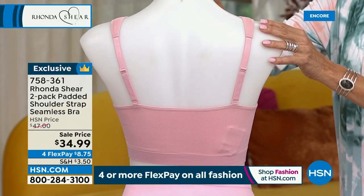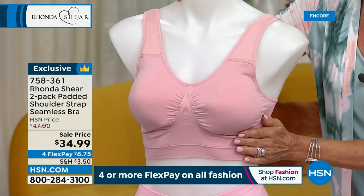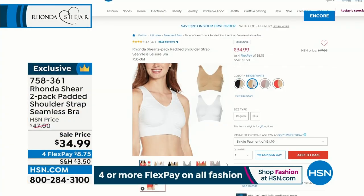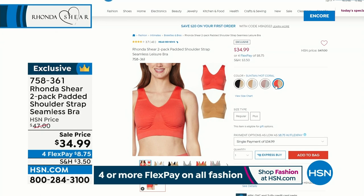And I love this particular bra. I love this back coverage too. Mm-hmm. It's a two pack. Let me show you the color options. There's the black and beige. We have it for you in the beige and white. There's also the gray, dusty pink, and then how about that one? That's the suntan and the hot coral.